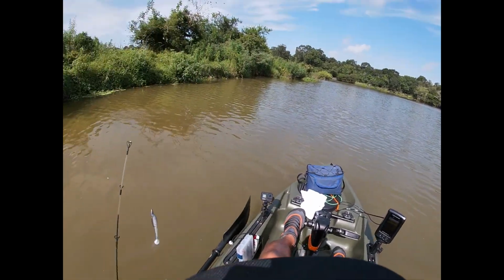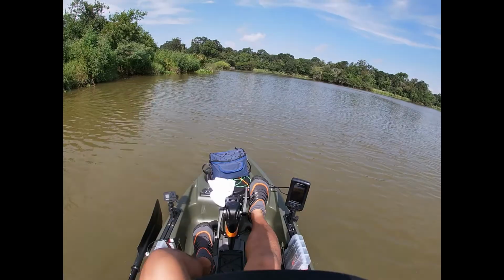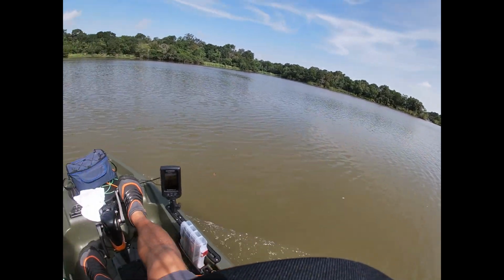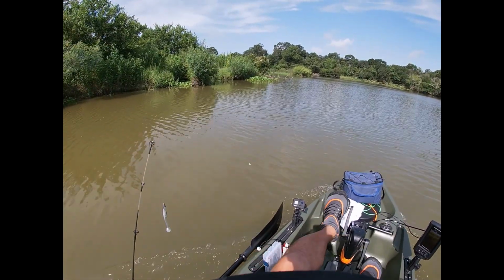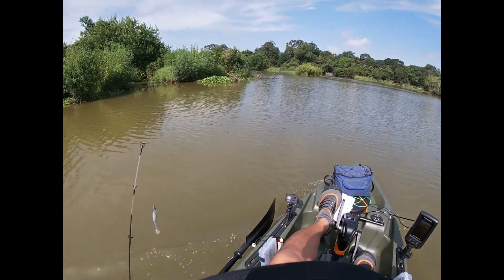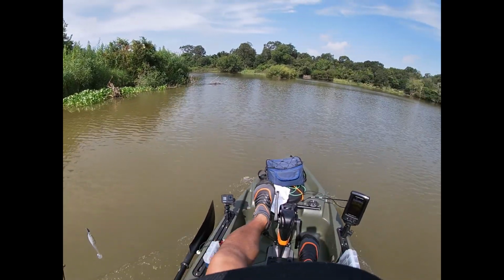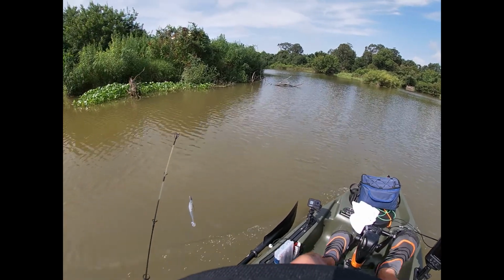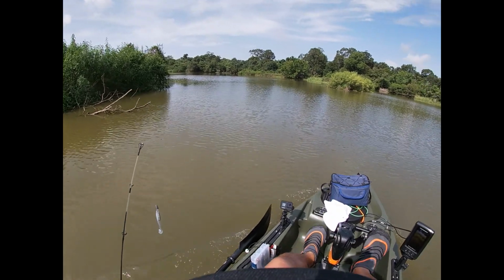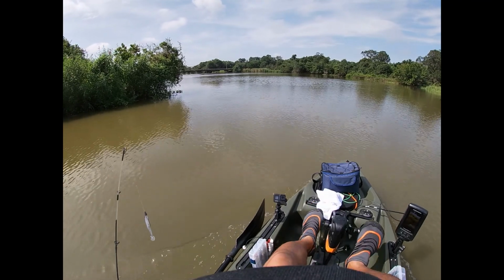A lot of current back here, guys. I think we're coming up onto, right around this turn right here is Bay Area. I didn't have enough time to do all the exploring that I want to do back here. There's so much back here to explore. Yep, that's Bay Area right there.